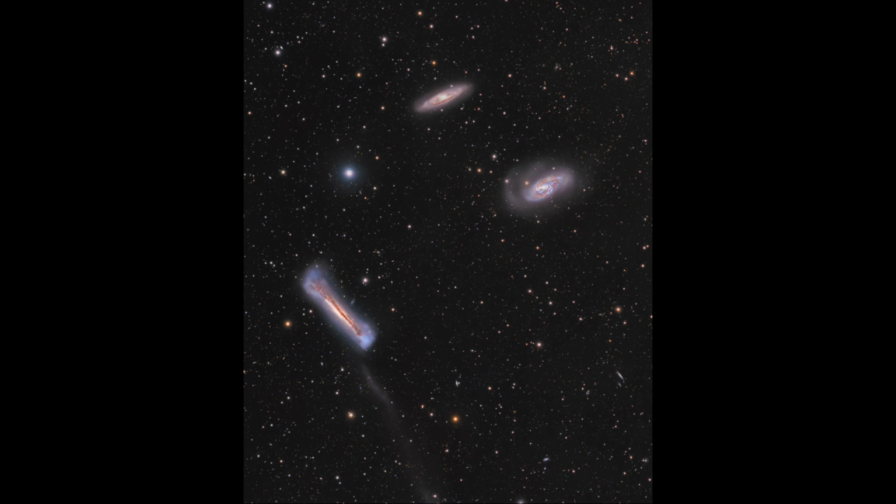So we get to see three different galaxies here, and actually prominent ones that are visible around the time of the equinox, the March equinox, as those in the northern hemisphere are going from winter into spring, and those in the southern hemisphere are going from summer into fall.